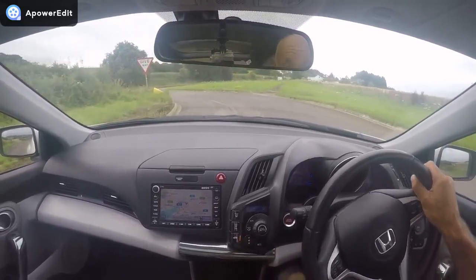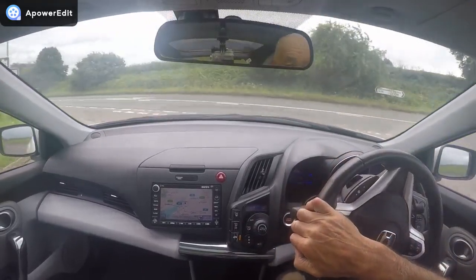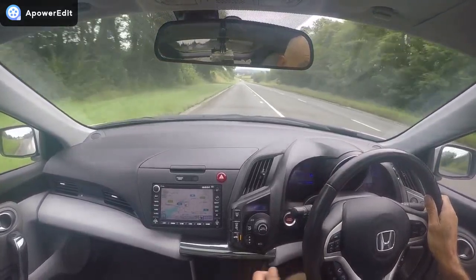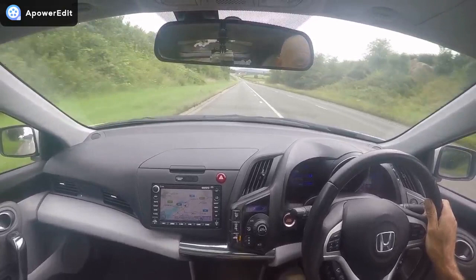It's a gearbox that you want to change gear with, rather than some gearboxes that can be recalcitrant and vague or sloppy. But this thing, when you're pushing on, just wants to find its way home every time. You can't get lost in the gearbox at all. It's absolutely superb.